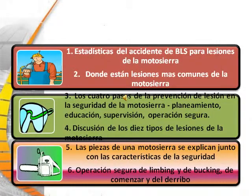What you will learn. BLS accident statistics for chainsaw safety. Where the most common chainsaw injuries occur. The four steps to injury prevention in chainsaw safety: planning, education, supervision, and safe operation.